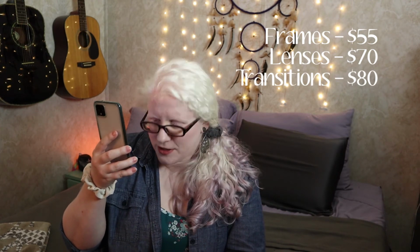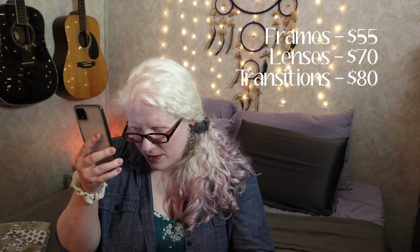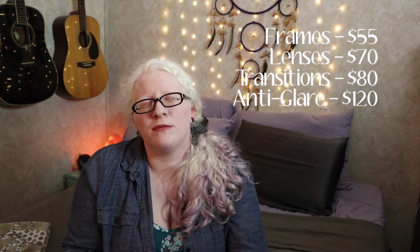My extra active transitions, I will explain that in a minute. Those were $80. An anti-glare and blue light coating. So I normally get anti-glare on my glasses, but this is the first time I've ever tried a blue light coating as well as the anti-glare. That cost me $120. And high index lenses. This is a 1.67 index lens, which is, if I understand right, a type of material that allows my glasses to be thinner than they normally would be if they were just made out of standard glass.